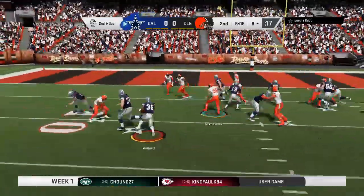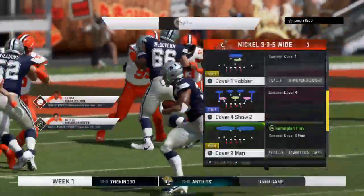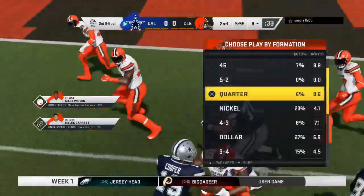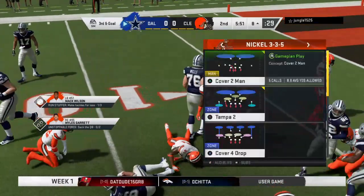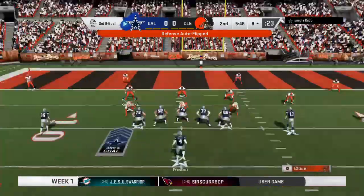On 2nd down, it's Pollard. And not able to break away this time as they're going to stop him right around the line of scrimmage. It'll go as no gain on the play, and now they're looking at a 3rd and goal. An extra defensive back on the field here for 3rd and goal.